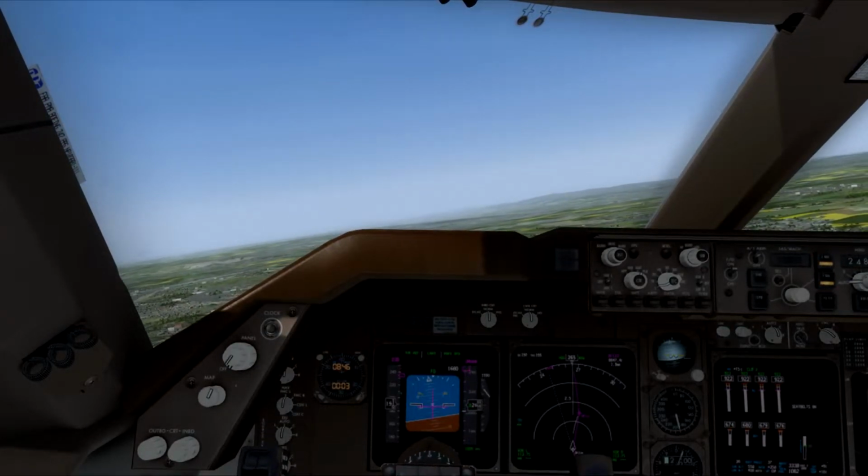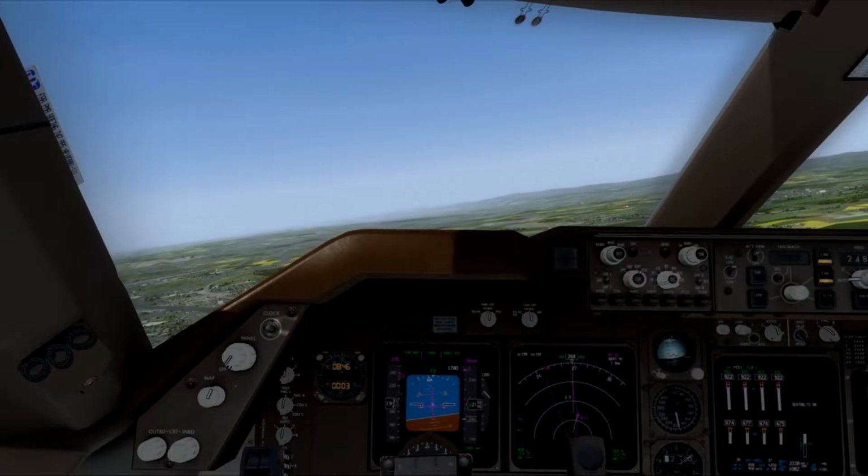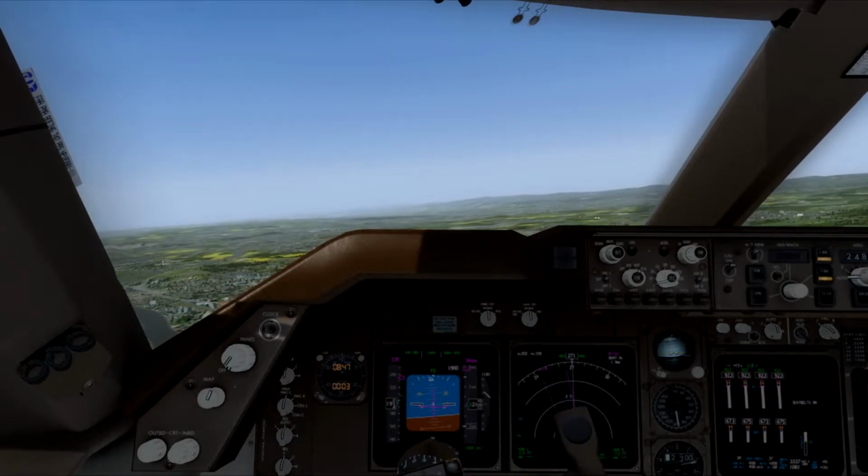Danish 622, descend 5,000 feet, QNH 1009. Down to 5,000 feet, QNH 1009, Danish 622.